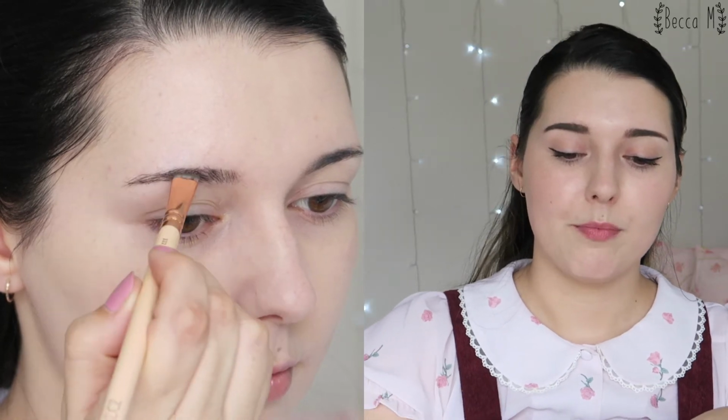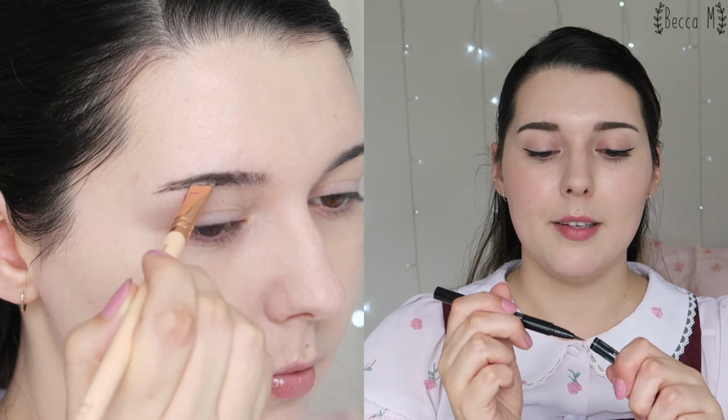You can also get eyebrow products that are in liquid form. I don't have any at the moment, but they would look like a little pen like this, like an eyeliner. And you can use those to create really good looking eyebrows. If you have the dedication and the time to sit there and draw in every single one of your eyebrow hairs, you can get the most beautiful natural looking eyebrows with an ink based eyebrow product.